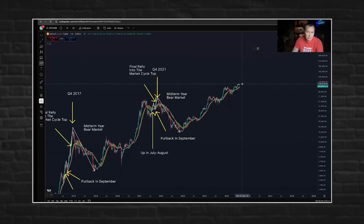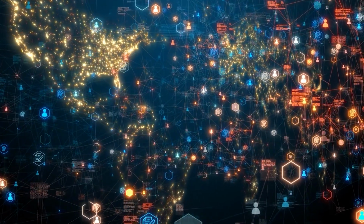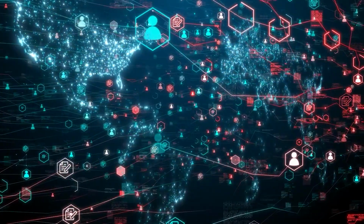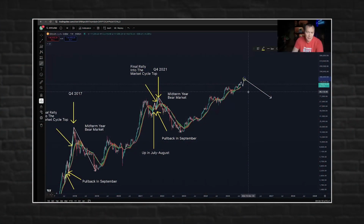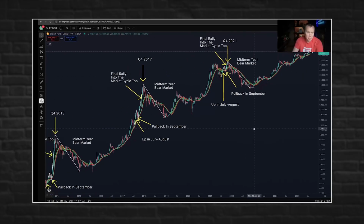But if it does, let's suppose it plays out like the historical pattern, right? So up in July and August, pull back to the 20-week SMA in September if it repeats how it always has, and then up into whatever the market cycle top's going to be. I have no idea, but I'll stick to the risk metric, which would then probably set up the midterm year bear market, right? Something like that. Now, I don't know exactly where that top is going to be, but I will say there has been a pattern of diminishing returns, unfortunately.